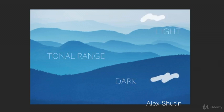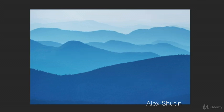I think a really important aspect of monochrome photographs is having a good tonal range. This offers depth and shape, making a more complete and interesting image. So look out to include those darks and lights.